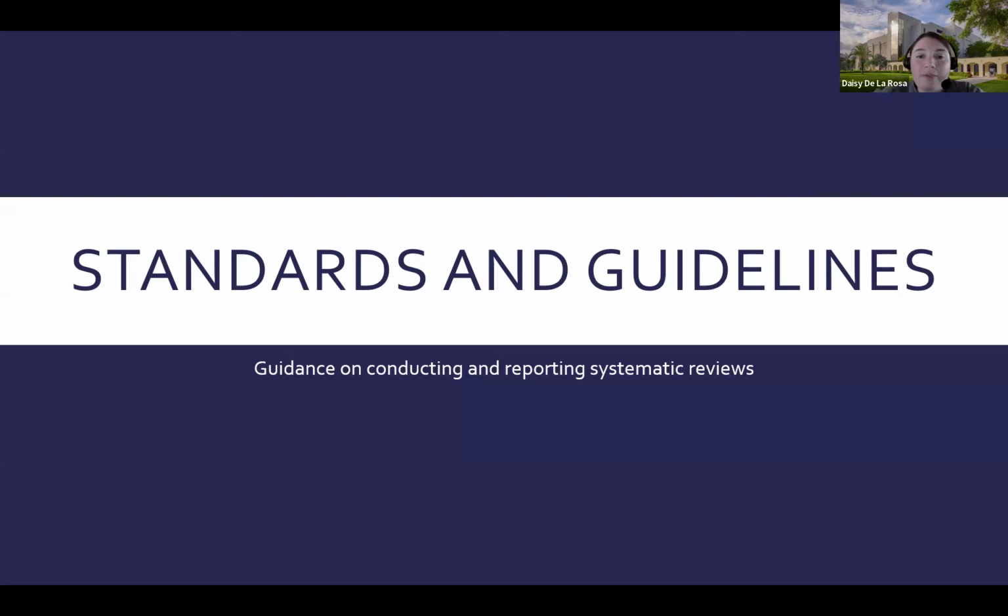All right, so now that we've talked about what systematic reviews are, we've talked about what you should consider before embarking on one. What are some standards and guidelines that are available to help you conduct a systematic review and report what you did?